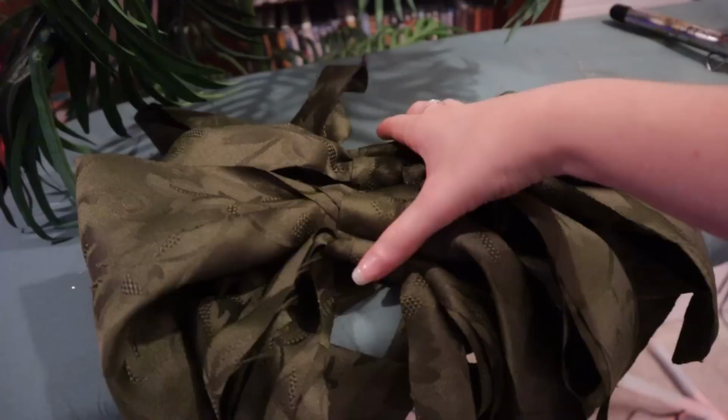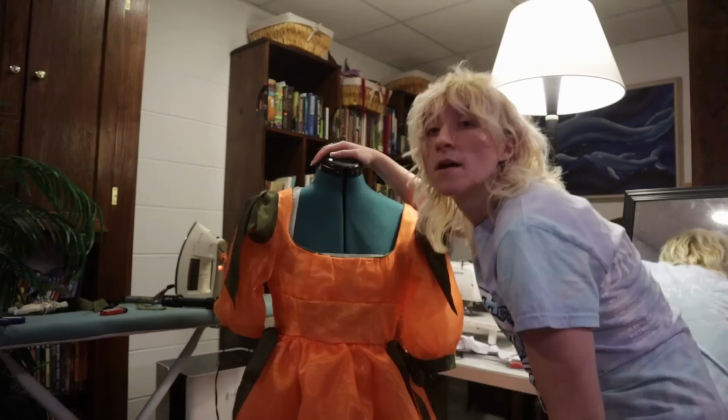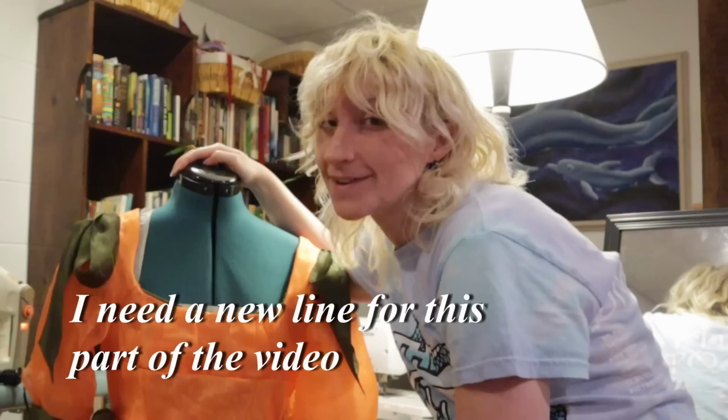Anyways, after I had burned and prepped all my bows, I sewed a little strip around the middle to secure them, and then they were all ready to be attached. So I just pinned and hand sewed each of them on, sewed the back ribbon to the lacing so the placement was correct, and trimmed the excess. And with that, there it is. She is now finally done, and you guys are gonna see what it looks like on right now in the reveal. All right, it's reveal time.